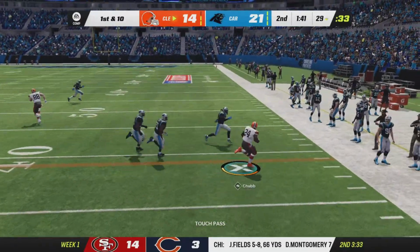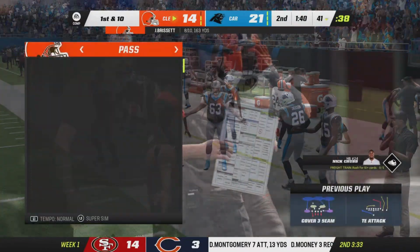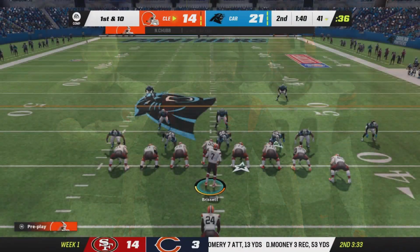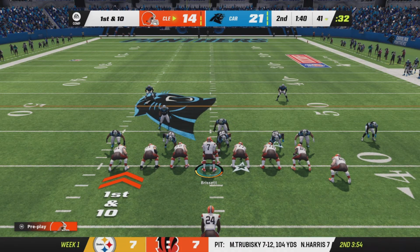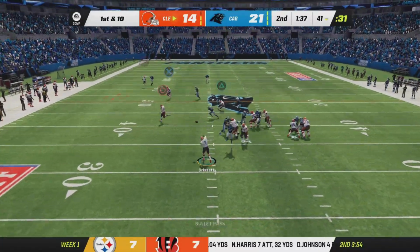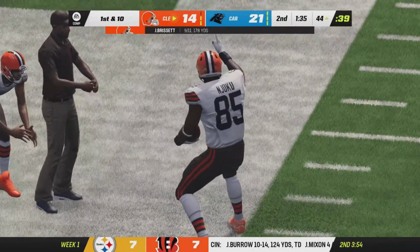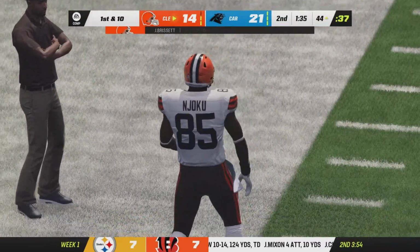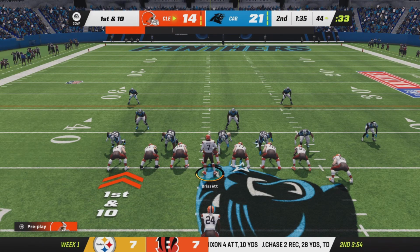Eluding the pressure right, he'll get this to Chubb out of the backfield, and past the 40 before he's out of bounds. 1st and 10, and they've got 3 tight ends out there. A jumbo package look. Play fake. Brissett rolling to his left. Throw left side, caught by the tight end Njoku, and he gets this to the other side of midfield across the 45 before going out.